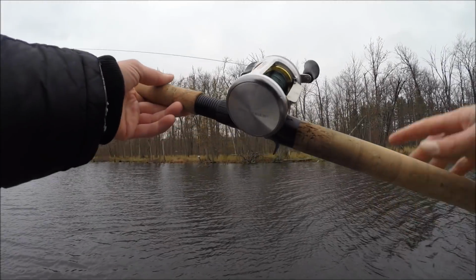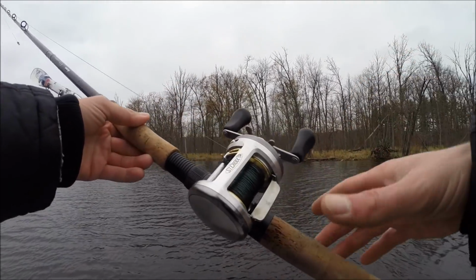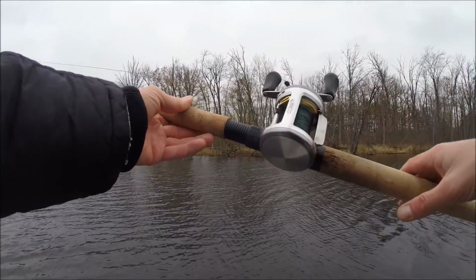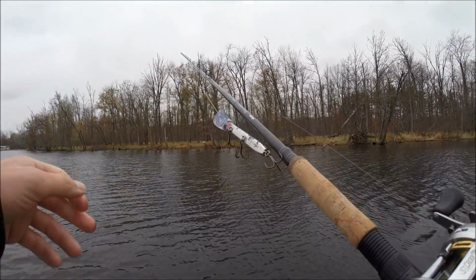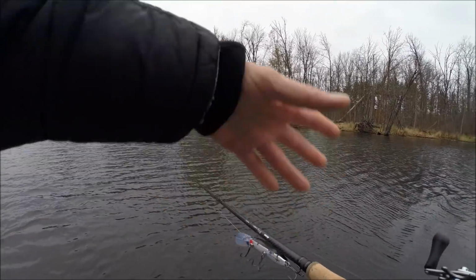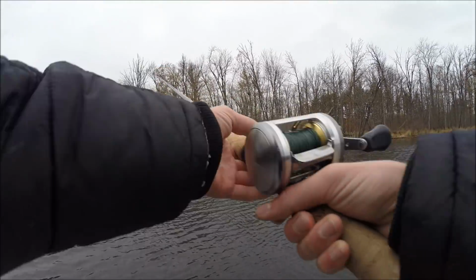So it's been a little while since I've caught that last fish. We've not seen any fish since, so I'm gonna go over real quick the setup I caught that last fish on. For the rod, I have the Okuma EVX Musky casting rod. It's a 9-foot 3-inch rod. You usually want a longer rod for the figure 8s to keep that bait down deep in the water.